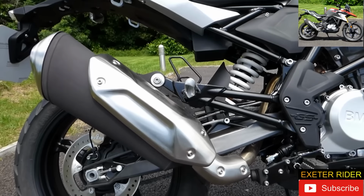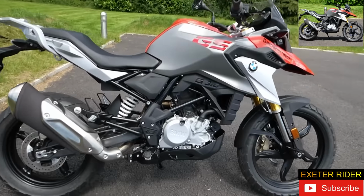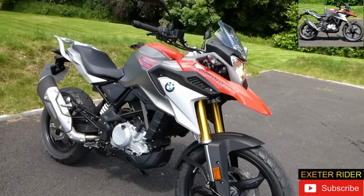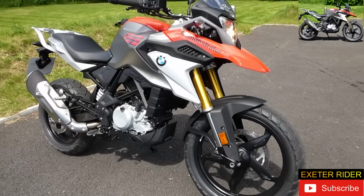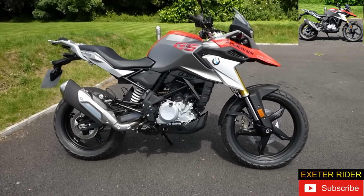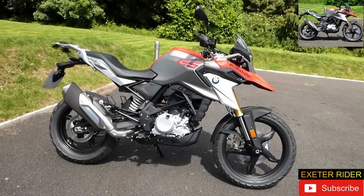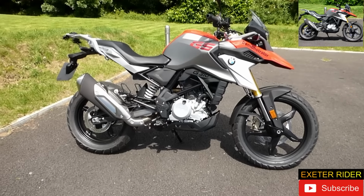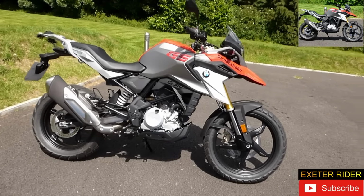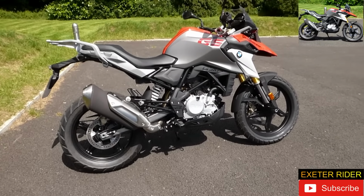You can get Akrapovic exhausts on these as well if you want them. I don't think I'd bother, it's not really my type of thing to do, get an aftermarket exhaust. The looks are subjective. For me, I have absolute zero issue with it. But I do know of people that do have issues with the look of these bikes. But you know, it's quirky. I like it. It's nice to have something different. That's exactly what this machine is.